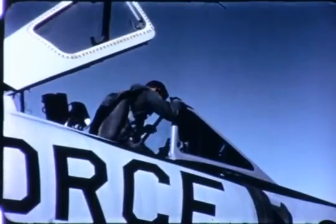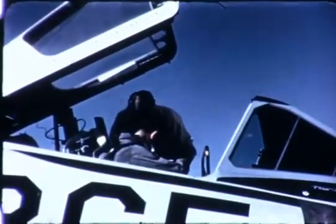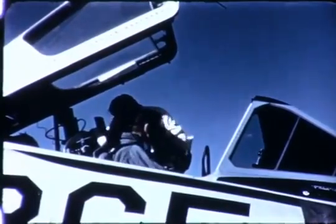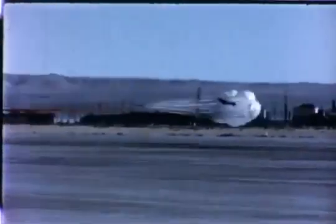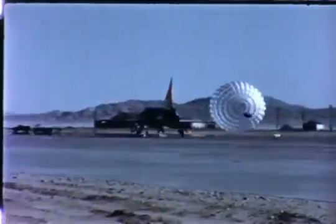With static ground deployment tests complete, Chief Engineering Test Pilot Dick Johnson was ready to conduct taxi runs with the spin recovery parachute. 5 different taxi runs were made at speeds of 110, 120, and 130 knots. Chute deployment in every case proved satisfactory. The parachute was deployed in flight to determine aircraft response and loads at various speeds and altitudes. Engineers and test pilots alike were satisfied with the results.